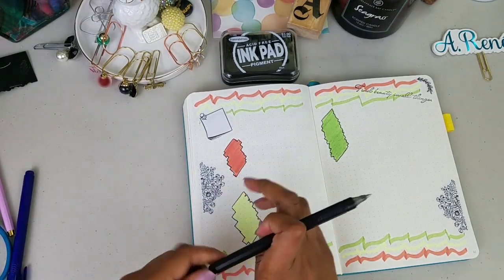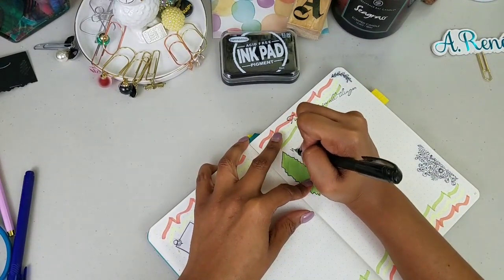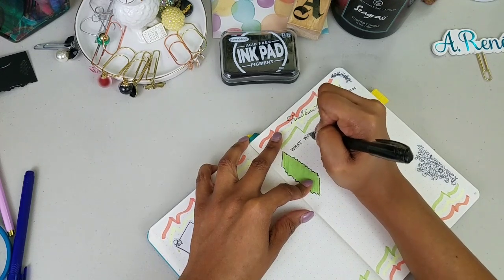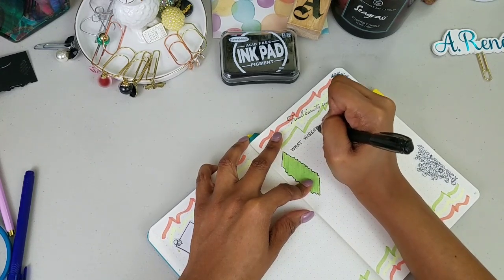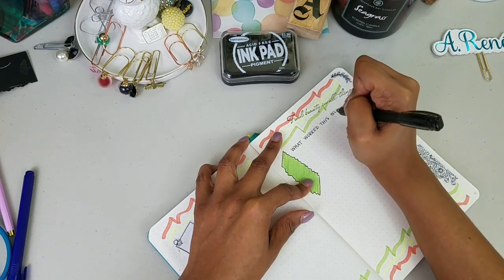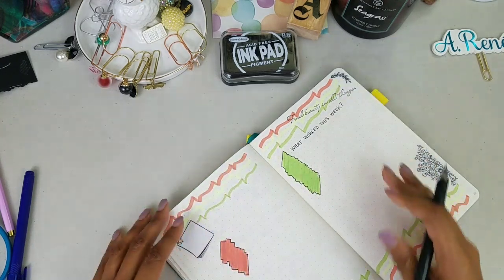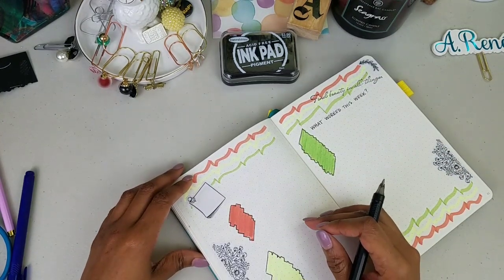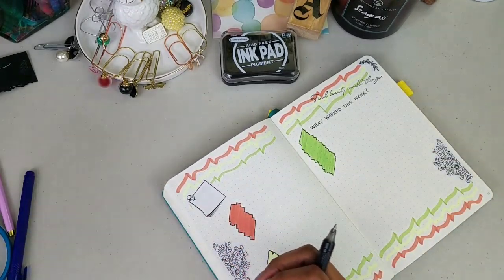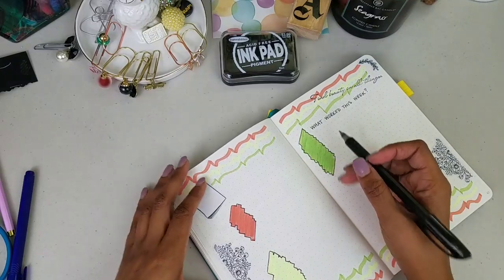All right, moving along. So we're going to put up here what worked this week. Now, when you're writing what worked this week, you want to be honest. Like, okay, you got up on time. You didn't stress as much this week. You showed gratitude more. Any of those things that you're proud of and you want to bring light to.